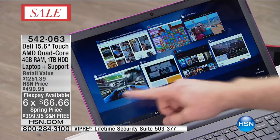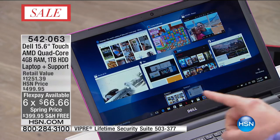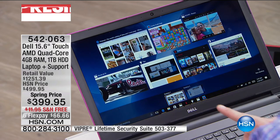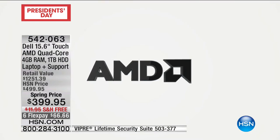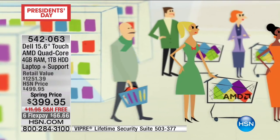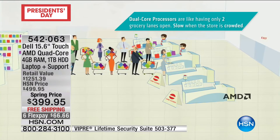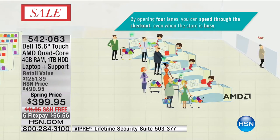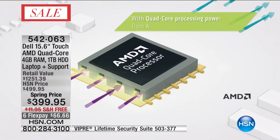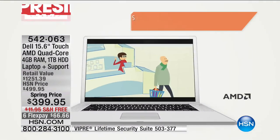But also notice that I have all these applications running at the same time, because even though this price is amazing, the power behind this is truly incredible, because this is an AMD processor, which means you have a quad core: 4 cores, 4 brains, 4 engines. That's a big deal. Because think about when you go to the grocery store. The most common processor is a dual core, as if you only had 2 checkout lanes. Then all of a sudden, you're 5 or 6 people deep. But then when they open up all the lanes and now everybody's flowing through, that's like going from 2 lanes to 4 lanes, from dual core to quad core. It makes a world of difference. That means it's going to be faster online, faster turning it on, easier when you're accessing your web pages, all because you have those 4 engines.